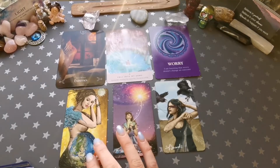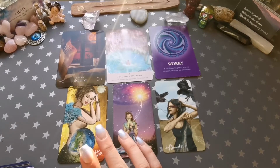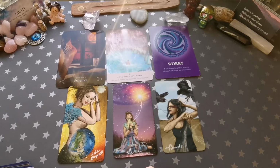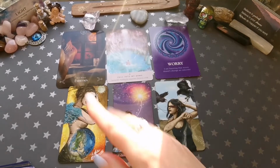Don't want to predict the future, but I think they're in your life and you don't know that they're in your life. If you can relate, let me know. Moving on. So we'll get to the whole thing.